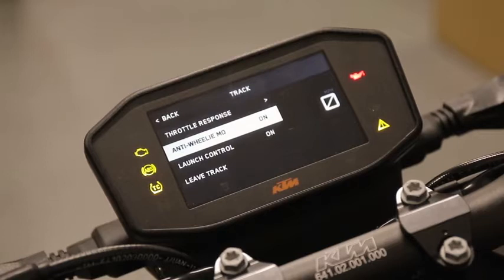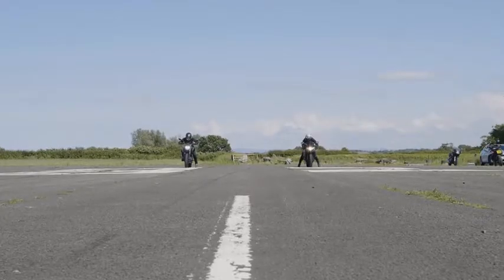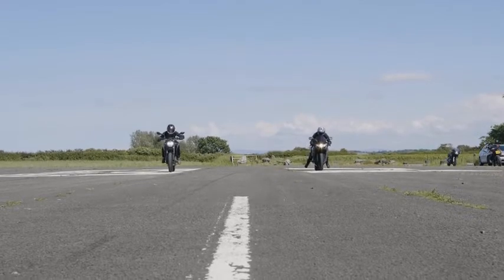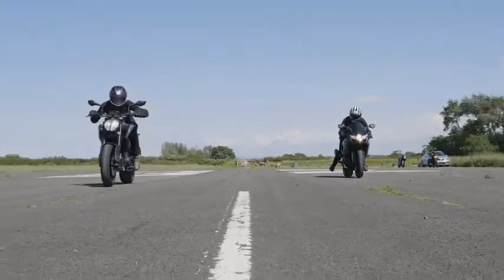I've had no instruction. It's super, super simple to use, and it works incredibly well. We've been on the airfield today and, apart from one slightly embarrassing stall, which meant I lost the race, it works really, really well.